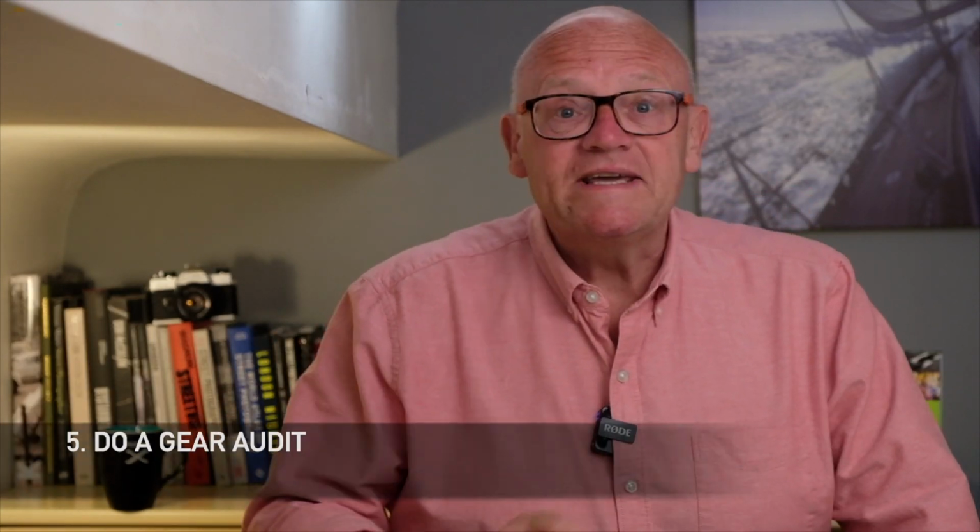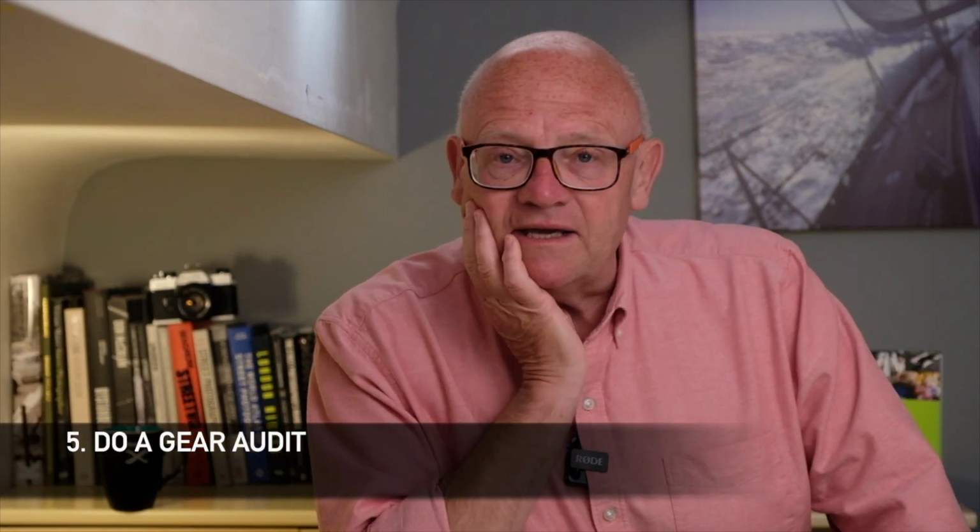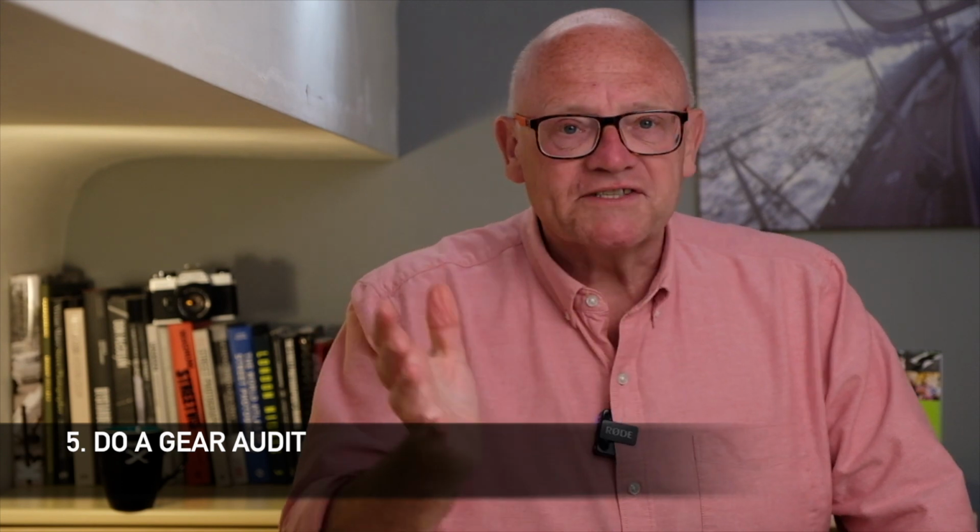So tip number 5, do a gear audit. And if you're anything like me, you will have drawers stuffed with things that you'll never use again. Old bags, lenses with the wrong mount, incompatible flashes, scratched filters, old instruction manuals, straps. I found all kinds of stuff in my loft, and it's junk that just had to go. I'll never use it again.